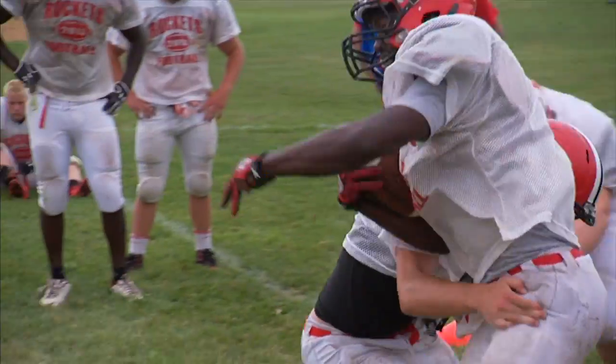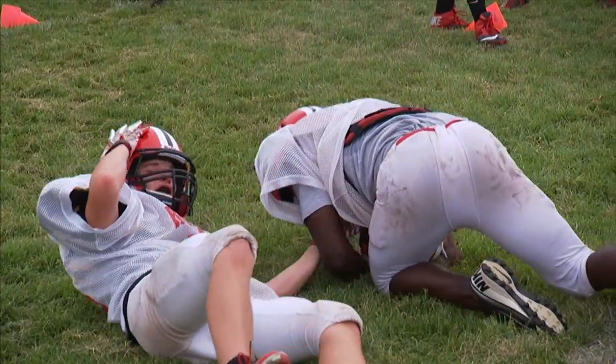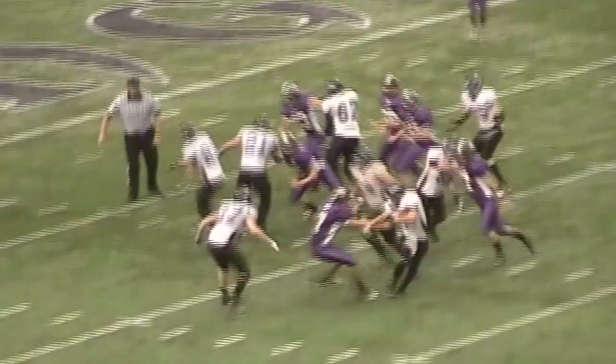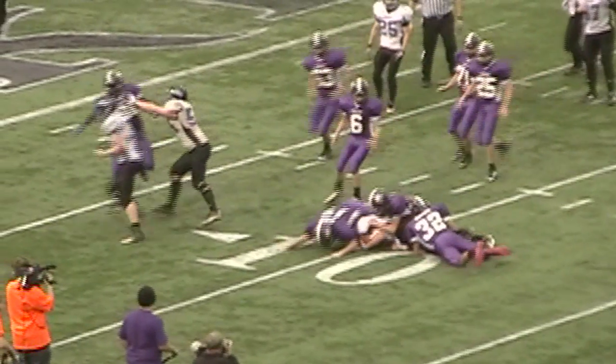Every year, thousands of young football players get concussions on the gridiron. 15-year-old Tyler Sloan, number 17, is no stranger to concussions. "Just felt like a big hit until I got in the locker room after the game. Then my head started to hurt and just felt nauseous and knew something wasn't right."